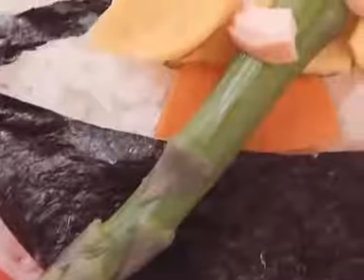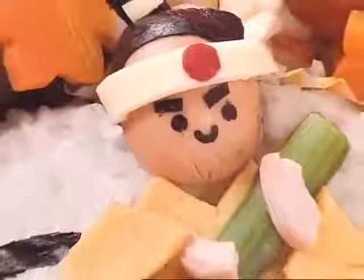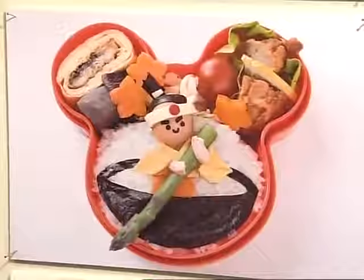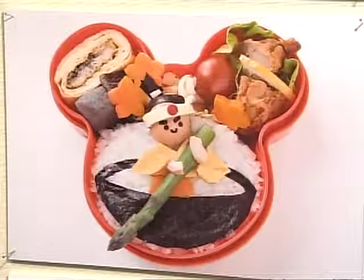A spear of asparagus held by a doll. But this is not what it seems. It's actually edible, part of a packed lunch. The motif is a Japanese fairy tale character, Issunboshi, who stood just 3 centimeters high and traveled around in a bowl.